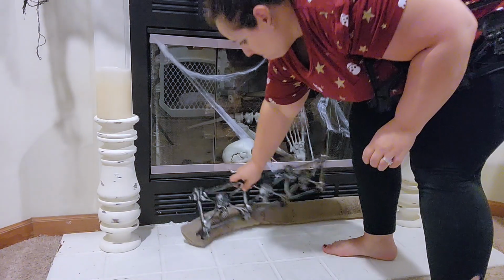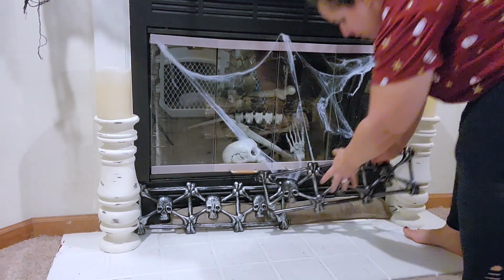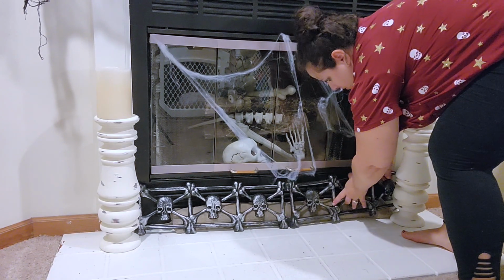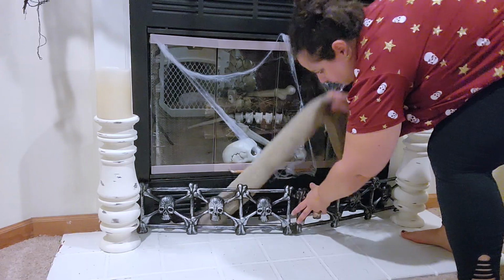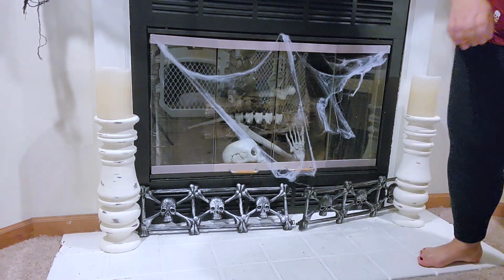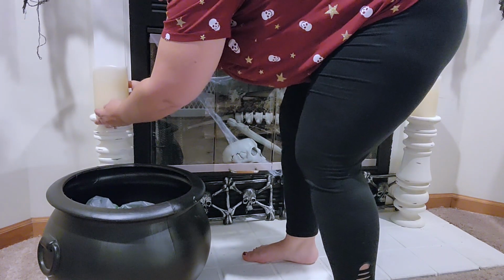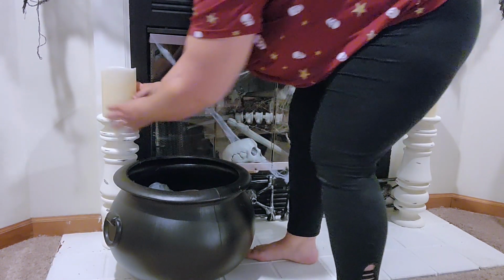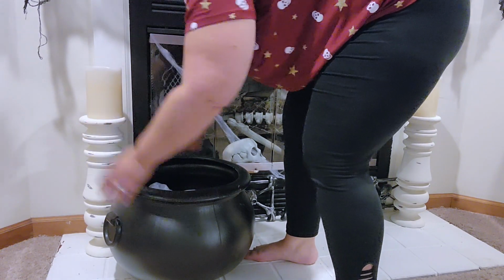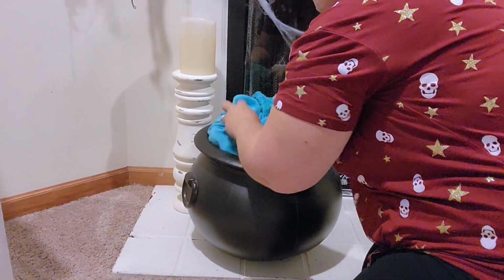Alright, so next I took these little gate things from the Dollar Tree, and as you can see, I showed you that I chopped off the little points there, and then I'm just going to put them at the bottom of my fireplace. And then I'm going to go in with this huge cauldron. Now, I did stuff some bags in there just to give it some height, but I am going to stuff a blanket that we are not using right now in it just to fill it up.